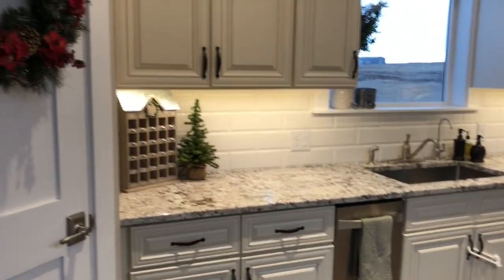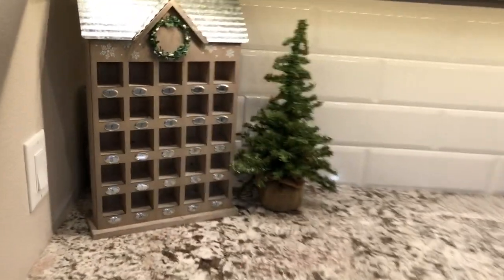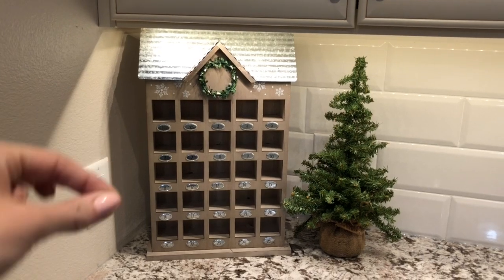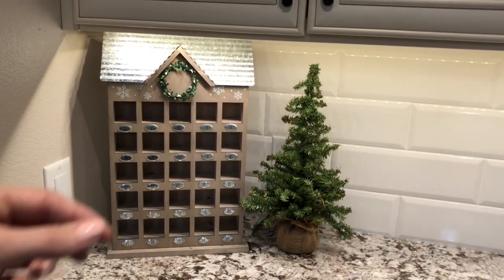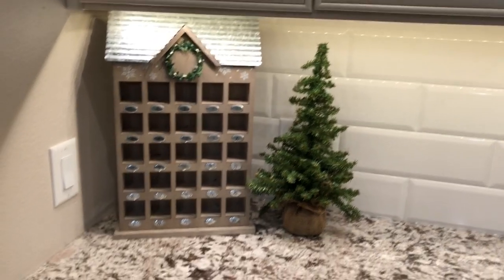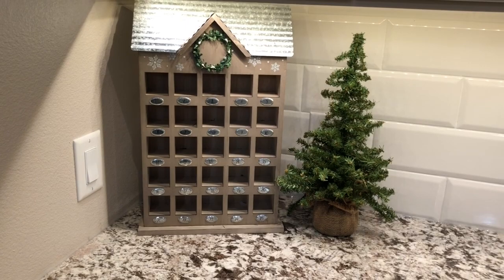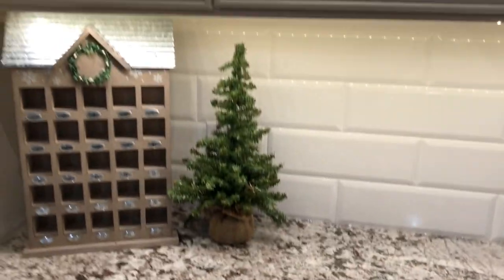This isn't perfect. I got this advent calendar at Hobby Lobby this year. I love it, and we're gonna put little things in there. I wish I had little boxes to pull in and out, just because I'm kind of a tidy freak, and I think I would like that better if the paper was hidden inside. But it'll work. It's fine, and maybe at some point I'll try to make or find little boxes. But it's great. I got this for like $2 at a thrift store.